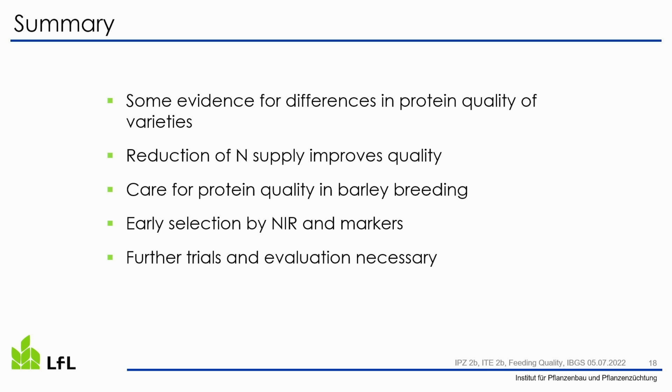And if what we have seen in the genome analysis comes true, we could develop markers for the selection. Of course, and this is still missing, in the next round of this project we would try to increase our genotype collection and evaluate the markers. And our favorite experiment would be a digestion experiment to see what really comes out if we put a different variety inside the pig.